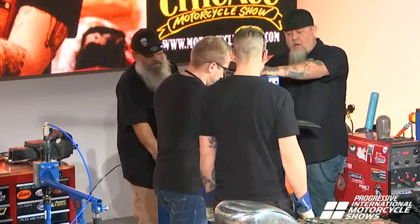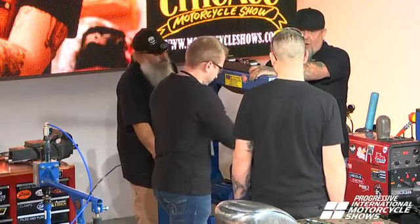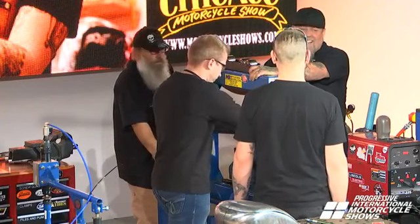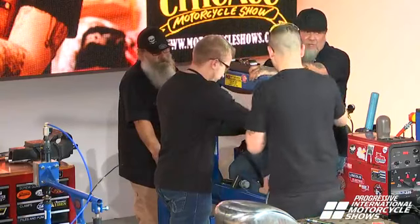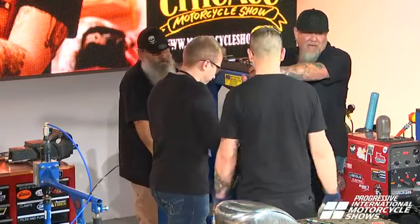It hurts getting your thumb caught between those wheels. Hurts more if you get it caught in a planishing hammer. That's right. Or a power hammer. That's a good one. Oh, a power hammer. Yeah, well, that's how you lose a finger.